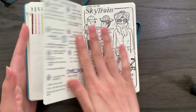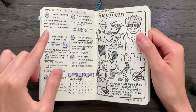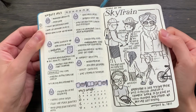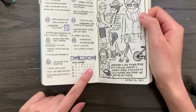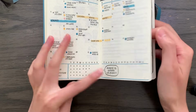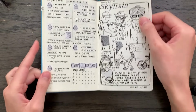So there's that. This was another week in August. I didn't anticipate that I would need so much space, so I basically just put the entire week on one page, and I used these cute little circle date stickers from the August subscription. And this is what I meant when I said I moved the habit tracker that I had on the monthly section to the weekly section. I just felt this made a little bit more sense to me in my brain for some reason.